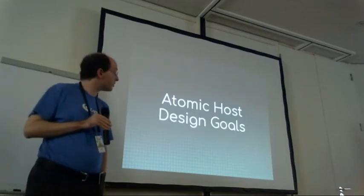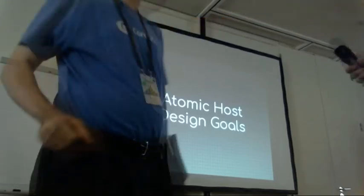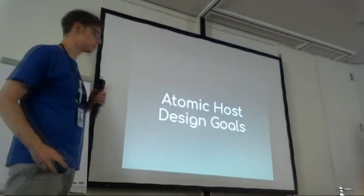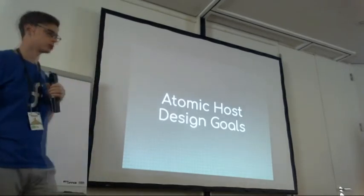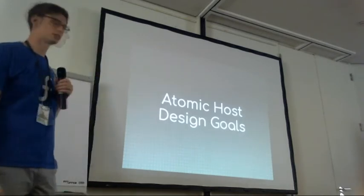All right, at this point, Dusty's going to talk about Atomic Host. Cool. We'll see if I manage to stay away from the speaker interference. Okay, so I'm here to talk a little bit about some of the Atomic Host design goals, the structure, what went well, what didn't. So let's dig right in.